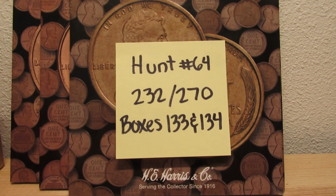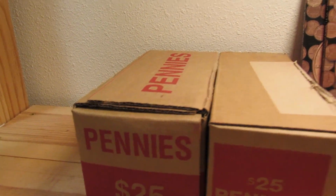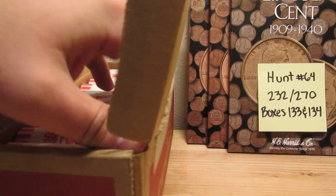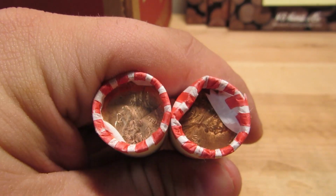In today's hunt we have another 2-box penny hunt. Hunt number 64 coming up, boxes 133 and 134, and we got two different boxes here, one from Loomis and one from Brinks. They're from the same place though, so it's kind of interesting that I got a variety like this, but I did pop the top just to make sure they're circulated, and while they don't look very circulated, hopefully we got some better stuff on the inside.